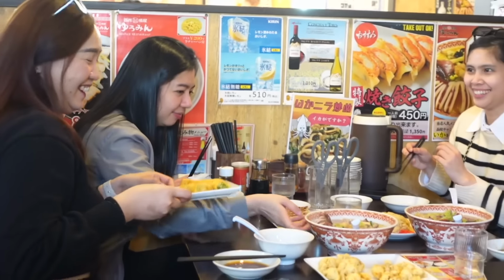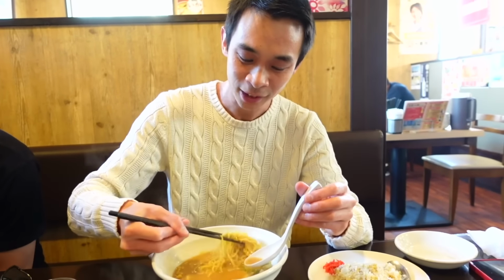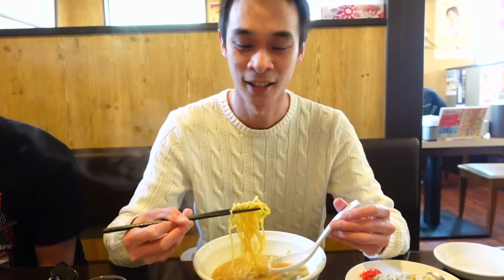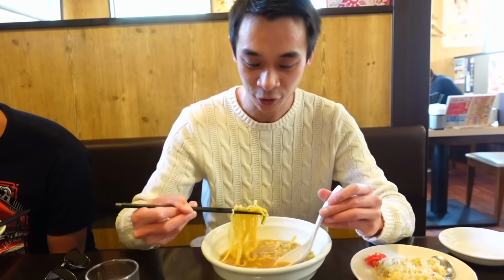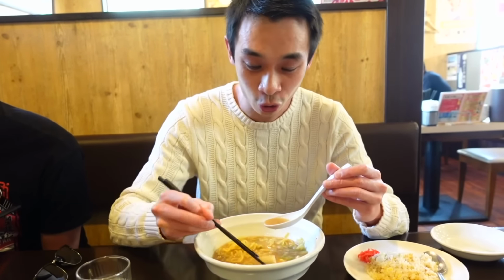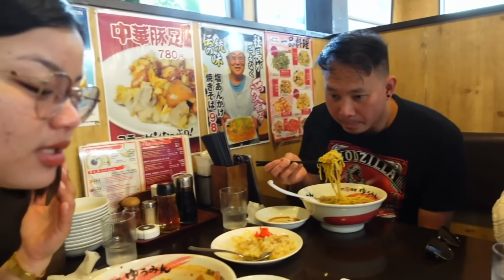Here's my review of my first Japanese ramen. It's probably the best I've ever had in my entire life. The noodles are cooked, taste absolutely unreal. The broth is so flavorful and the pork is cooked to perfection. Chris Wong highly recommends. Don't even know the name of this place. Jack, what's the name of this place? We don't know. We just walked past it. I need your review. Is it spicy or not? Not really spicy, but it's very nice.